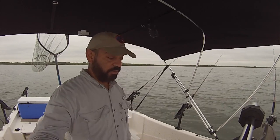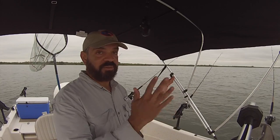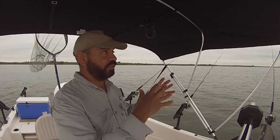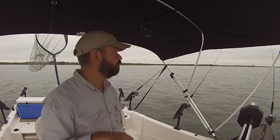Good little tip if you're ever out here doing this and you catch one in the middle. If you try it out, you throw your lines out, you end up seeing that you get crossed over again. It's a good way of keeping your lines from getting tangled.